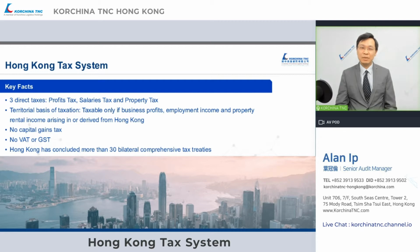Hong Kong adopts a territorial basis of taxation. That means only business profits, employment income, and property rental income arising in or derived from Hong Kong are taxable. Moreover, Hong Kong has no capital gains tax, no GST or VAT. Currently, Hong Kong has concluded more than 30 bilateral comprehensive tax treaties.